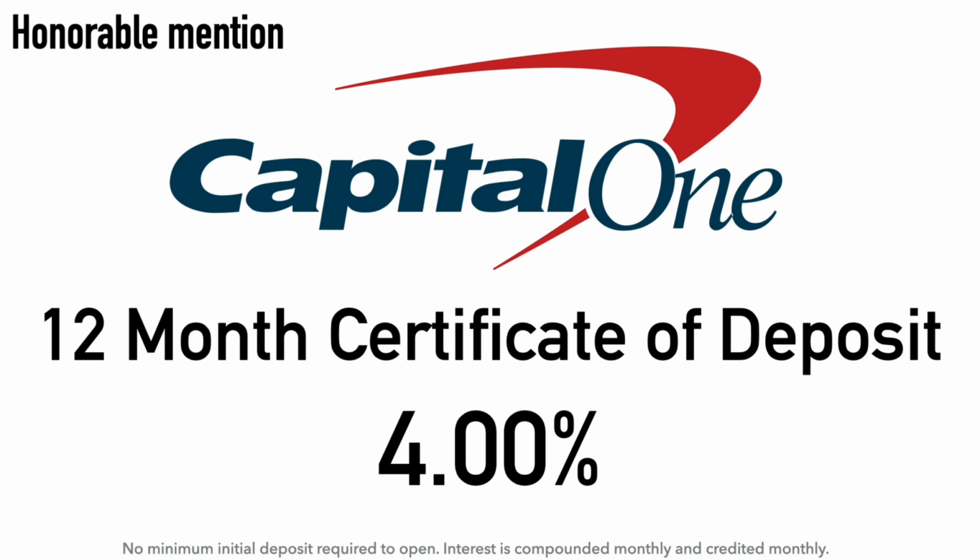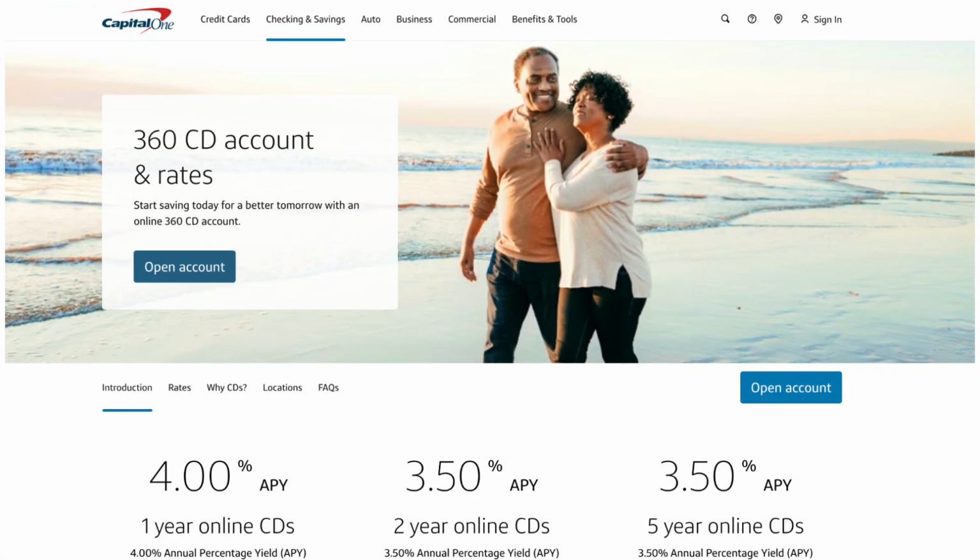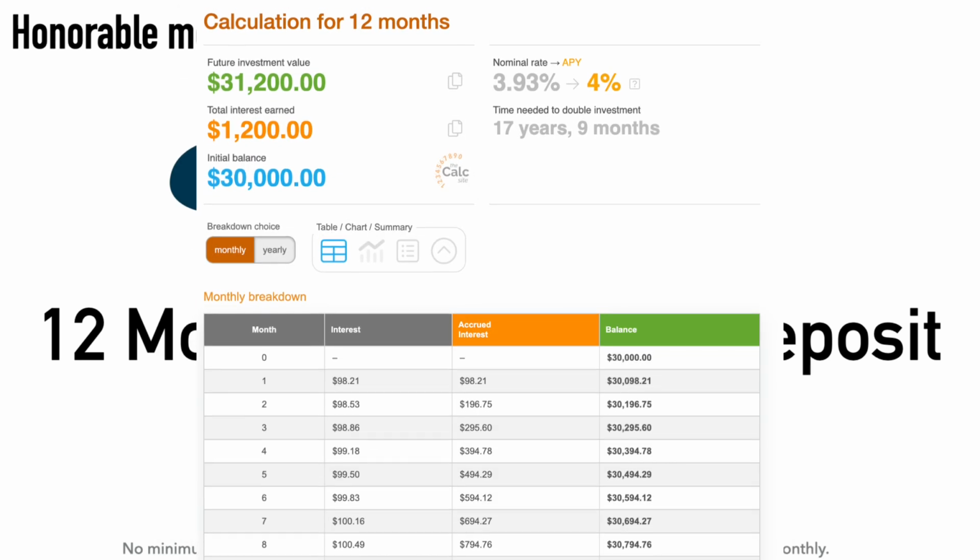As you see right here, first up, we have Capital One with their 12-month CD account at 4% APY. There's no minimum initial deposit required to open this account, and the interest is compounded monthly and credited monthly. Calculation example for this one, if you had $30,000 in this 12-month CD at 4% APY with the interest compounding monthly, after 12 months, you would earn about $1,200 of interest.